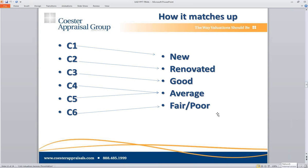So, C1 would be new because it means that essentially no one's ever lived there. C2 would be basically everything's new, but everything's been changed. C3 is in good condition. C4, C5 kind of meet the average. Now, C4 could be a little good. So these three, C3, C4, C5, merge together to a certain extent with the good and average, with C5 being like average minus and C3 being like average plus. But there's a grouping here, and then fair, poor is obviously the C6.